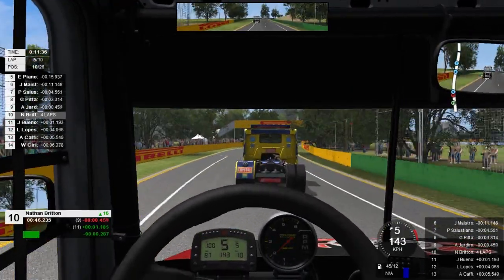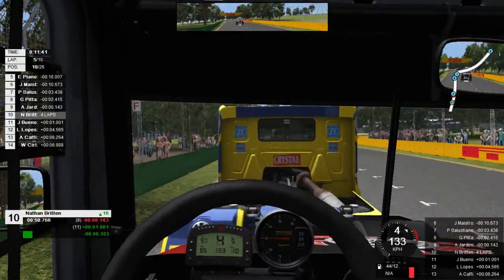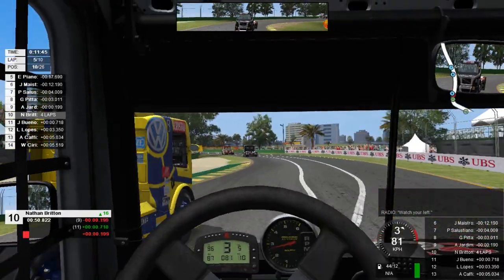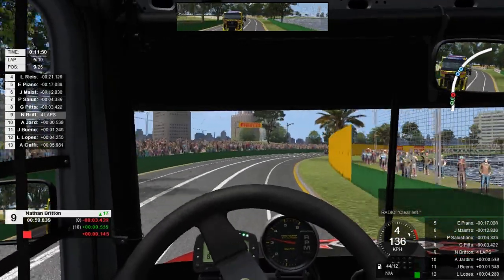Coming up from behind of Jardim. Watch your left. Bit of a rub and a bit of a push. Make him run a little bit wide. Clear left.